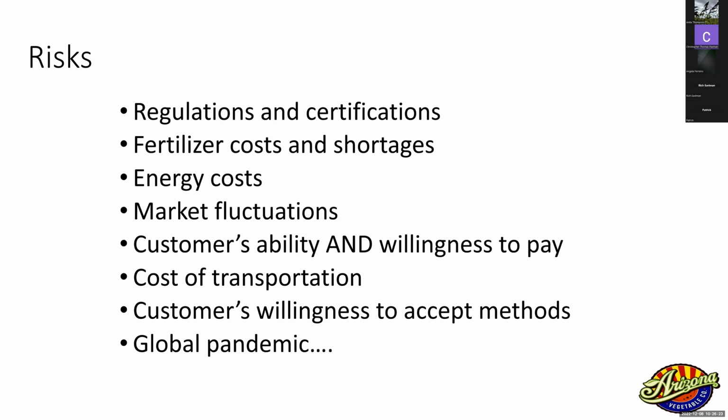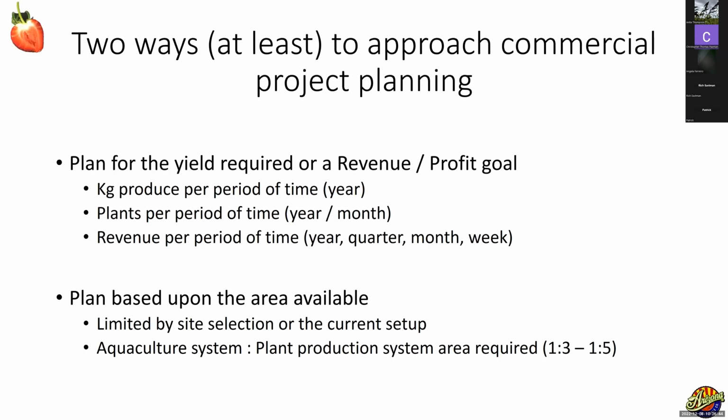Don't forget the customer. The customer's willingness to pay and ability to pay are two really important things. They might have the ability to pay, but it's like, I'm not paying for that crap. Or they sit there and they can't afford it. Like you're sitting there selling $5 lettuce in the middle of South Tucson or something like that. That's probably not the right environment for that. And of course, the pandemic.